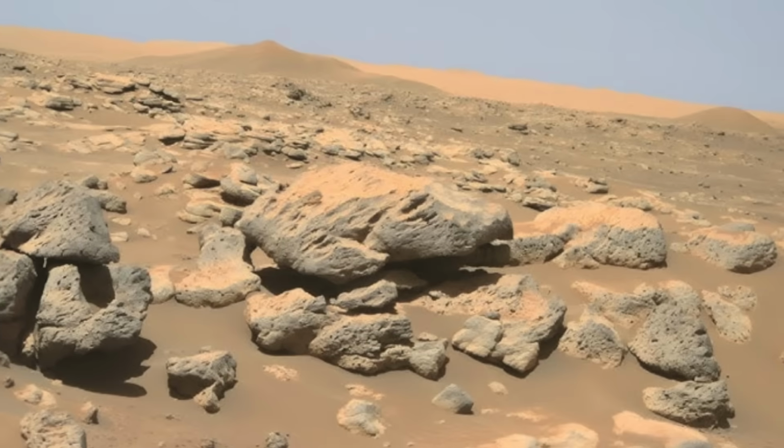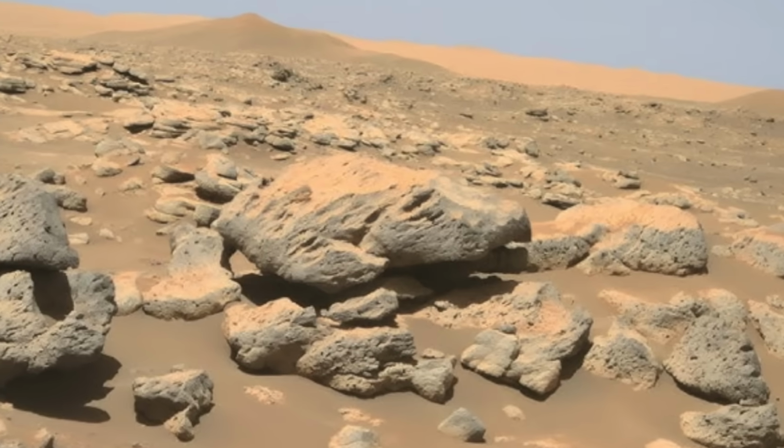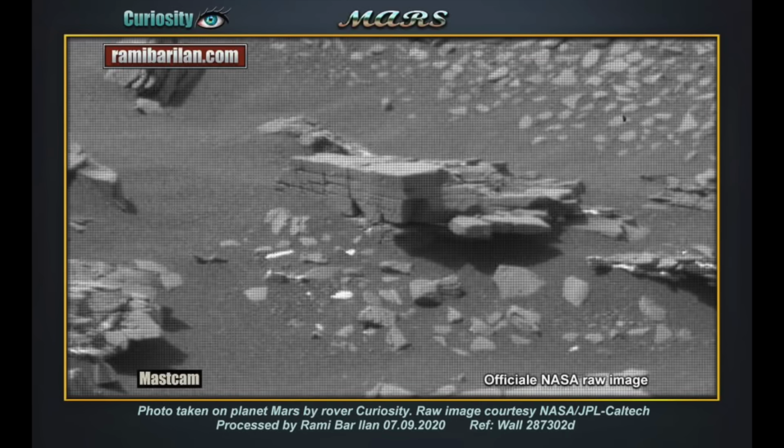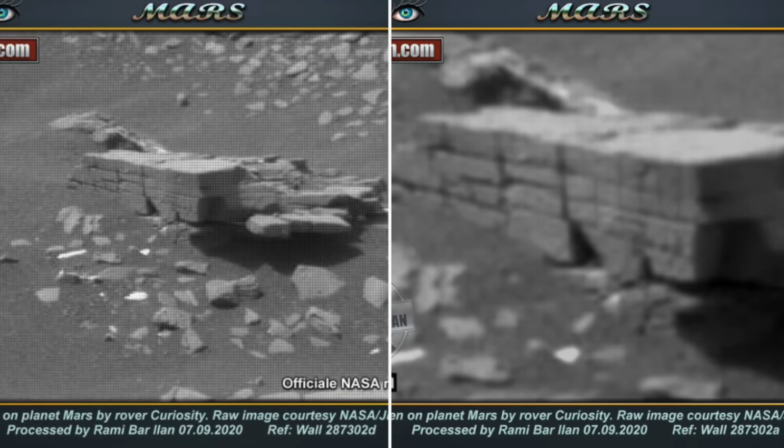Supporters of the ancient civilization theory argue that Mars once had conditions suitable for life, including vast oceans, a thicker atmosphere, and a more hospitable climate. Over time, some catastrophic event, possibly a nuclear war, an asteroid impact, or dramatic climate change, could have wiped out an advanced society, leaving only scattered ruins behind. If such a civilization once thrived on Mars, the layered structure seen in the Curiosity photograph could be one of the last remaining testaments to its existence.